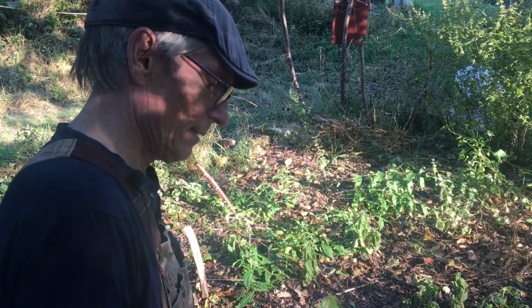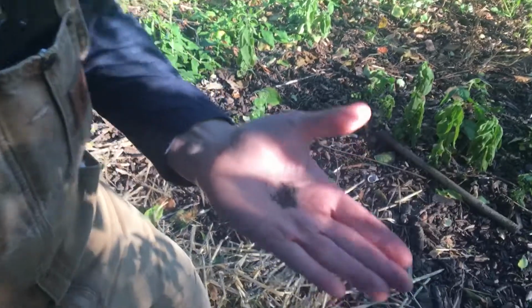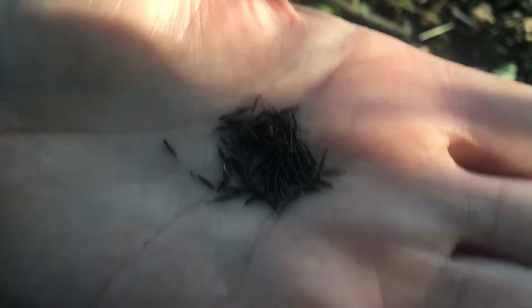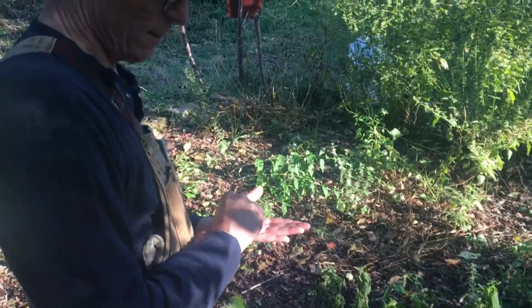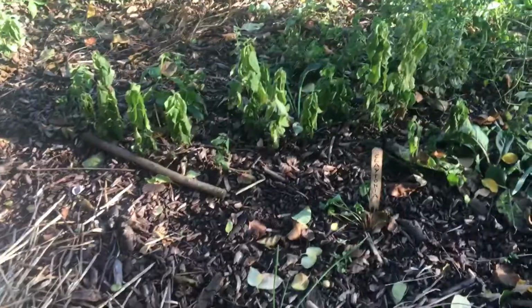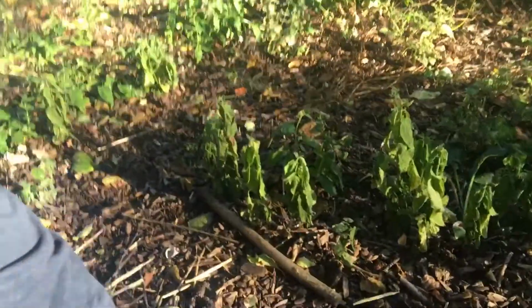So this is what the seeds look like. Just put those down safely where they're not going to fall over. They're actually quite large seeds, comparatively speaking. So let's just take a pinch of them. And this patch is one of the earliest that we mulched. So the mulch has now largely turned to soil. So we've got a nice fine tilth that we can sow in.